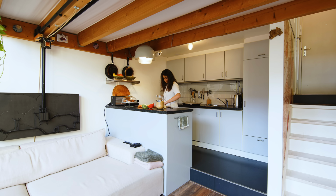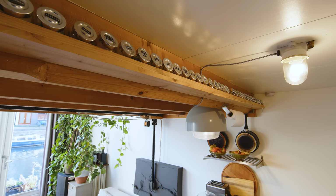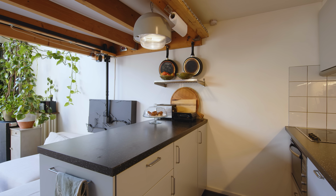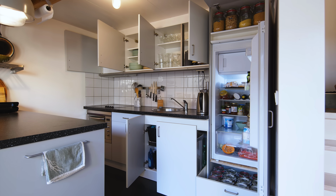We like the simpleness and the calmness of the original grey kitchen, so we decided to keep it and extend it with a kitchen aisle. My girlfriend loves to cook and spices are really important, so we made a huge spice rack above the kitchen aisle. This is an actual street lamp which we got from the municipality. We converted it to the kitchen light. The washing machine used to be in the kitchen. We moved it to the bathroom to make space for a dishwasher.